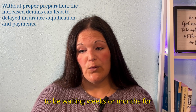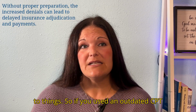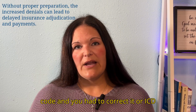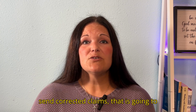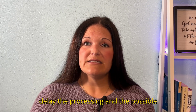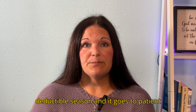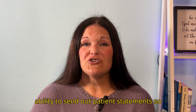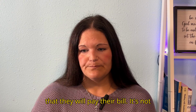So you're going to be waiting weeks or months for payments if you have to make corrections to things. So if you used an outdated CPT code and you had to correct it, or ICD or something like that, and you have to send corrected claims, that is going to delay the processing and the possible payments into your office. If it's deductible season and it goes to patient cost share, that's delaying you the ability to send out patient statements so that they will pay their bill. It's not good either way.